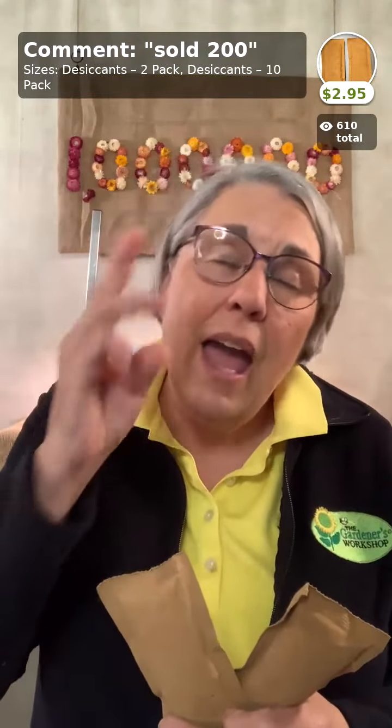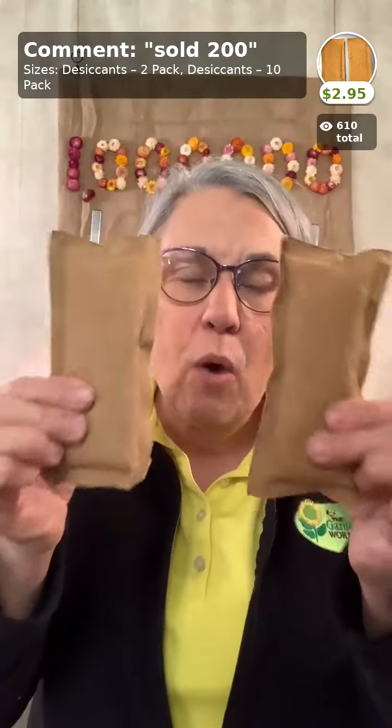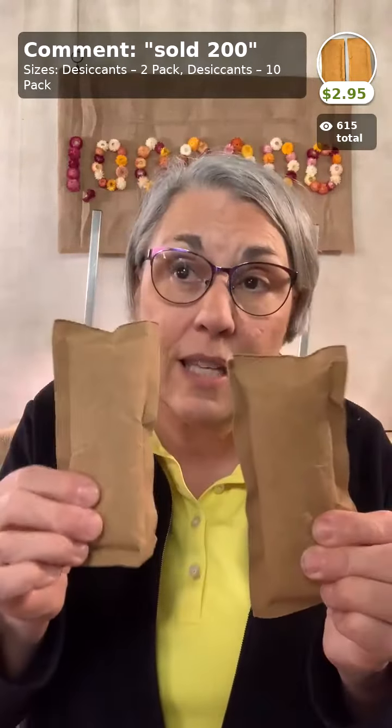Now, I want to talk about storing seeds properly. The secret to storing seeds properly is cool, dry, and dark, right? Dark is what they are if they're in a package. Cool is the air temperature, and dry, this is what helps you to keep them dry. This removes any condensation that may be a result of humidity in the air. These are desiccant packs. You can get a 2-pack for $2.95 or a 10-pack for $9.95. Because friends, I'm telling you, you can store seeds oftentimes for years if they're stored properly, and they'll be totally viable.